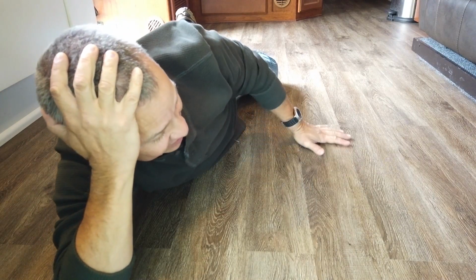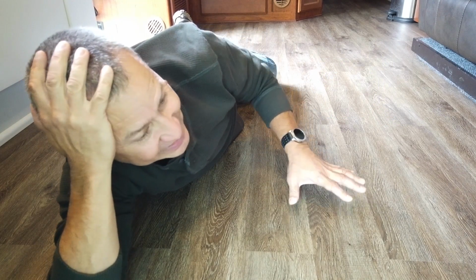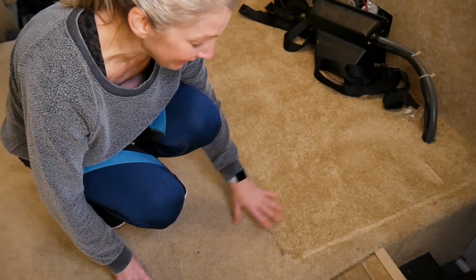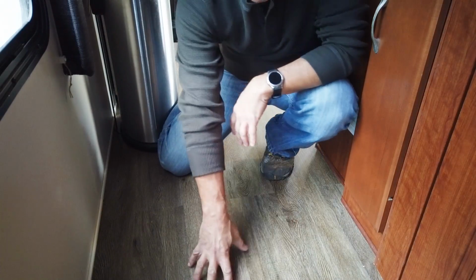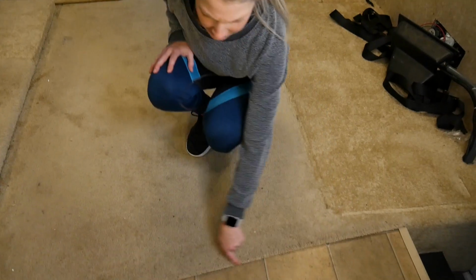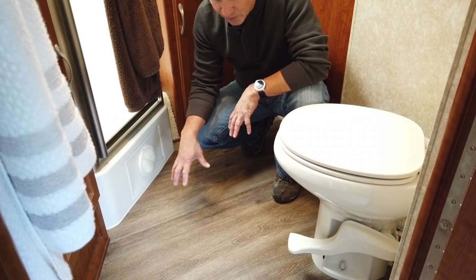What do you think of this floor? Pretty nice, huh? Well, it hasn't always been like this. In fact, this part of the RV was carpet. And this part of the RV was linoleum. So we had carpet, linoleum, and then in the bathroom was also linoleum.